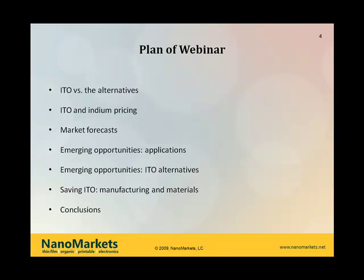And then finally, we'll look at some techniques and alternative materials that are being proposed as a way of improving ITO. Talk about saving ITO. As you'll see, it's a little less than that.